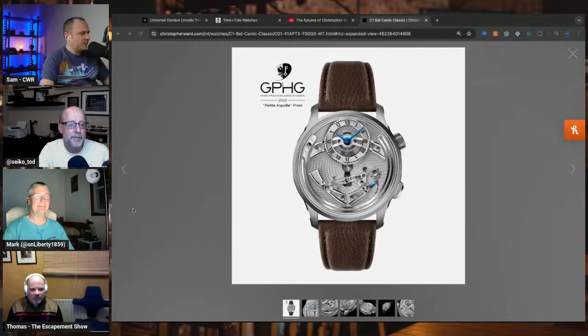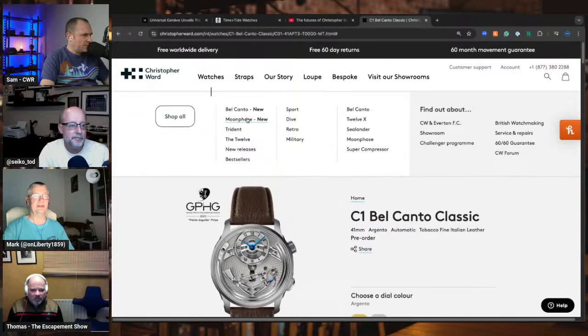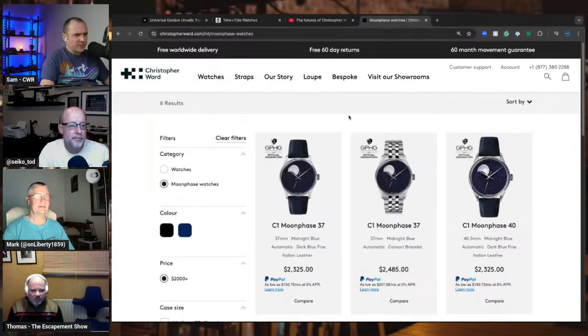Yeah, that's what Omega does with their world timer. It's laser ablative too, which is stunning. That's one of the most stunning dials I've seen. That one to me looks better in the titanium, the dark grey color. Yeah, it looks good. It was this moon phase, wasn't it?